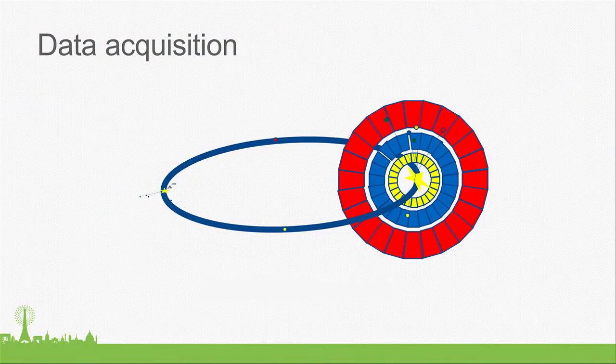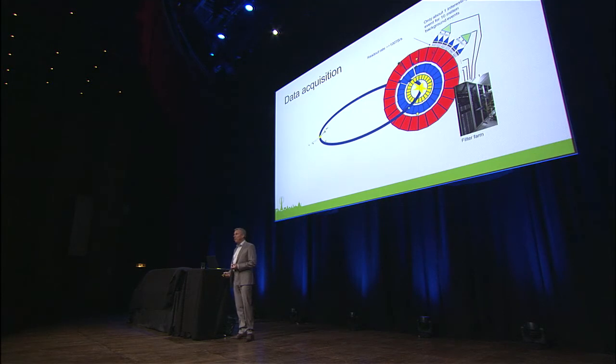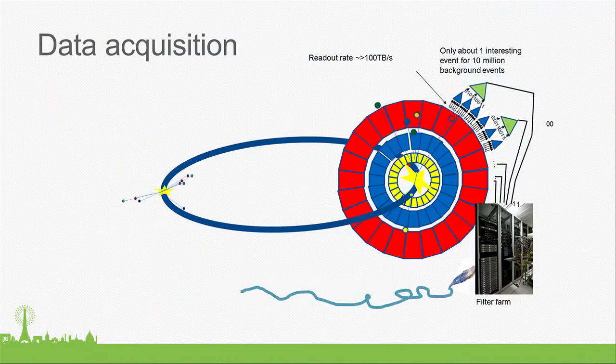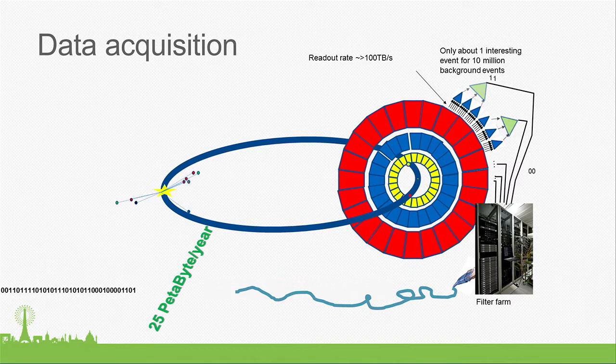That contains concentric circles of different types of detector elements. And each one of these detector elements has millions of sensors, so you get a very high aggregate of scientific data out of this. And in order to handle all of that data, we need some sort of filtering, because if we were to collect all of it, it's about 100 terabytes a second. So the physicists have invented custom electronics.